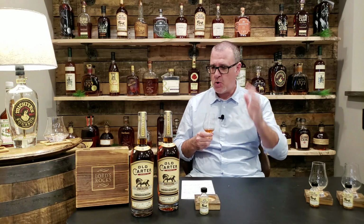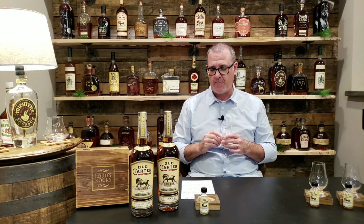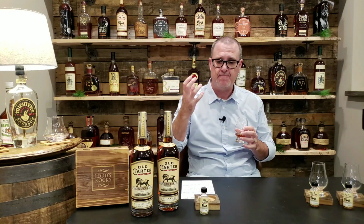So with that being said, again, Old Carter Whiskey Company, this is their 27-year American style whiskey, single barrel. This is from barrel number 2. Proof, 123.5 or 61.75 ABV. 27-year, MSRP $550. Absolutely fantastic whiskey.